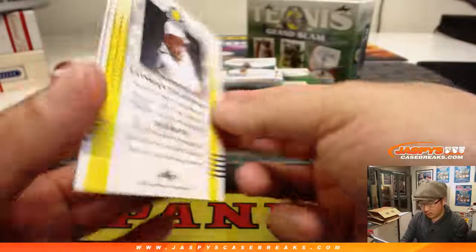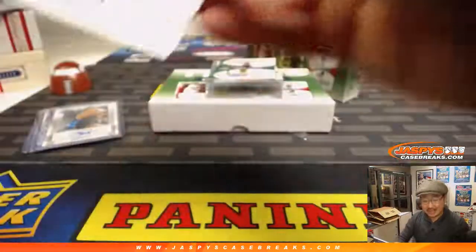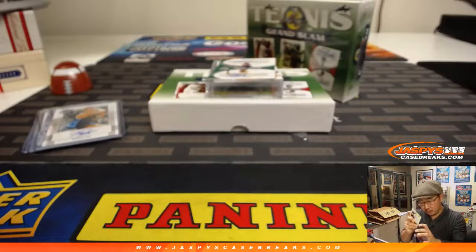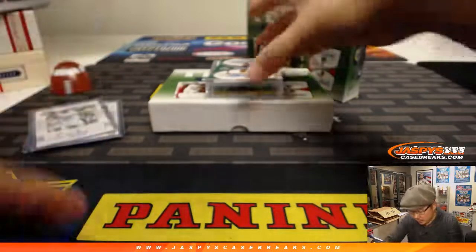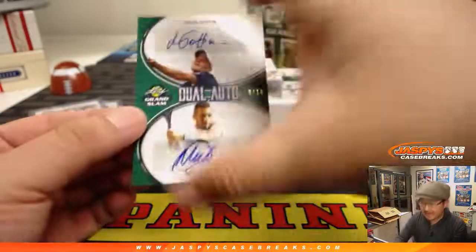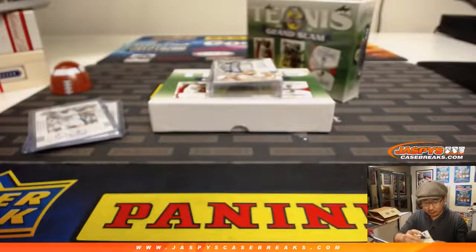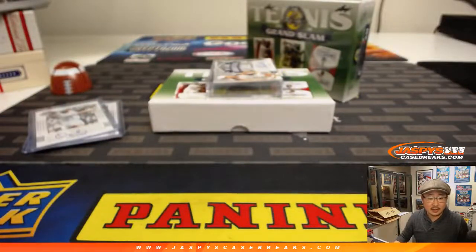We got David Martin. BADM1. And a dual autograph coming up. BADM1 will be for Chris. Chris S. Nine out of 10. The dual auto is David Goffin and Nick Kyrgios. DA12. Dual auto 12. And that goes to Marvin. There you go, Marvin. Nice dual autograph.